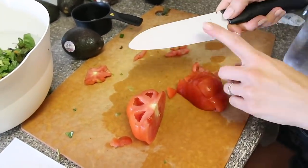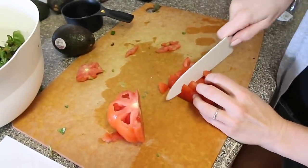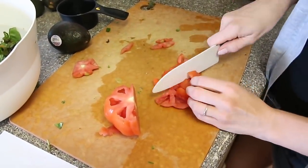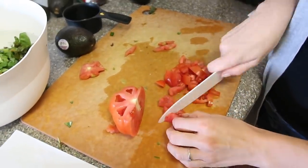This is also why I love ceramic knives, because they get through tomato skins really easily. You don't need a serrated knife necessarily. They get through tomato skins really easy, and red peppers and things like that as well.